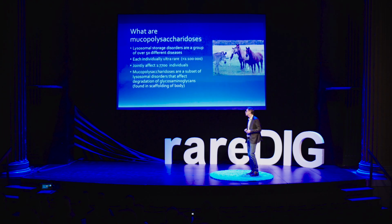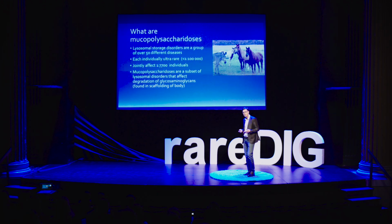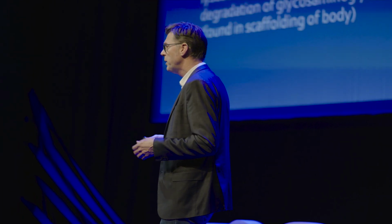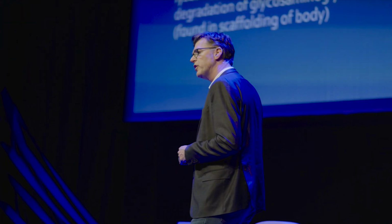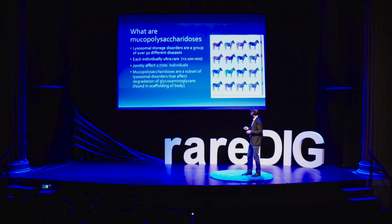I'm going to be talking about the mucopolysaccharidoses, and this is a group of lysosomal storage disorders. And when we speak about lysosomal storage disorders, they are quite rare. A lot of the diseases that I follow, there might be 10 cases in Canada, or we might have a more frequent population, such as what we see in Quebec. We have a number of patients with a specific disease called MPS IV. But when we take these ultra-rare disorders and we put them all together, they're relatively common. They affect about 1 in 7,000 individuals.